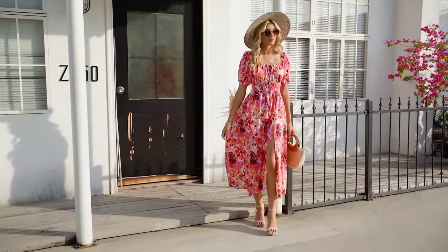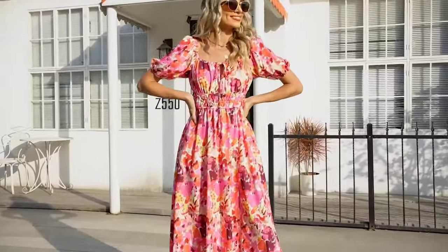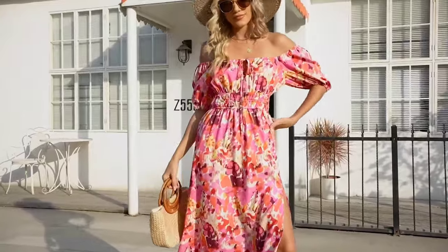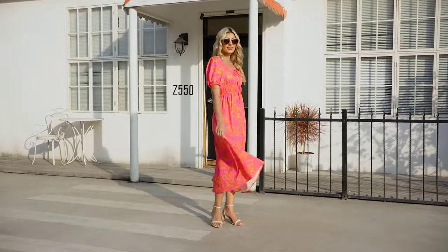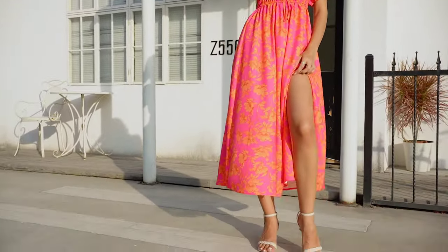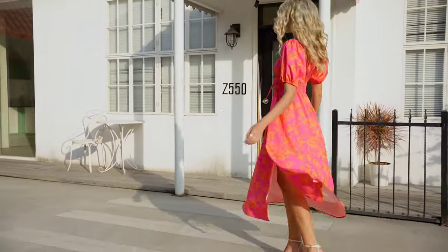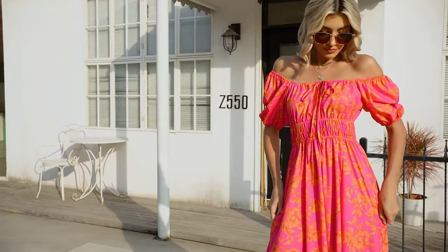Number 5. I'm reviewing a breezy and beautiful floral midi dress that's perfect for spring and summer. This dress is all about comfort and style. Made from a soft, lightweight fabric, it flows nicely and feels great against your skin. The vibrant floral prints are eye-catching, and the design offers plenty of trendy details. I love the puff sleeves, the cute square neckline with lace-up detailing, and the flattering smock bodice. Plus, the side slit adds a touch of sexiness.